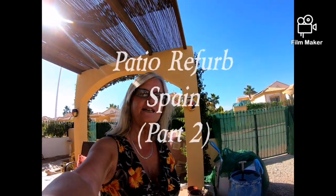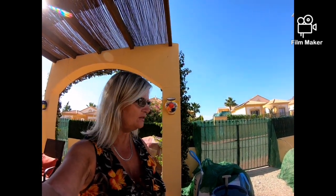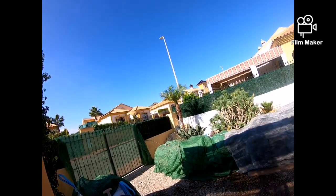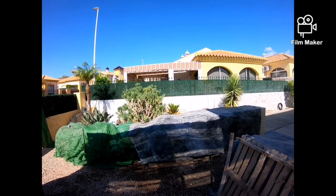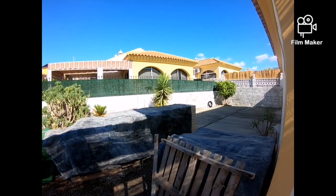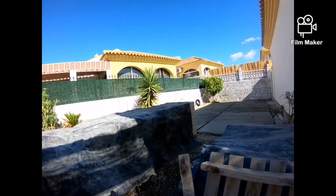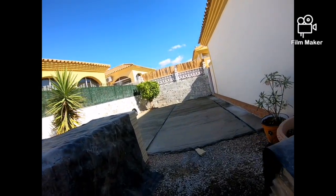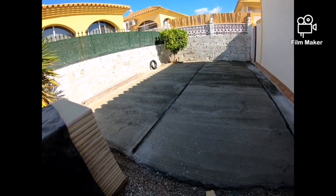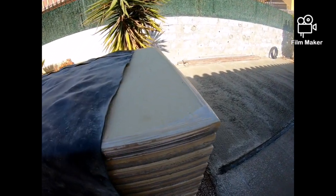Okay, so the next stage for the patio has been the delivery of all of the materials, the slabs and the stones that are going on the wall. They've all been nicely covered up and tidied up by the stonemason who's doing a lot of the work. And we have completed the base of the patio, you can see here. So you can see the slabs are all ready to go.